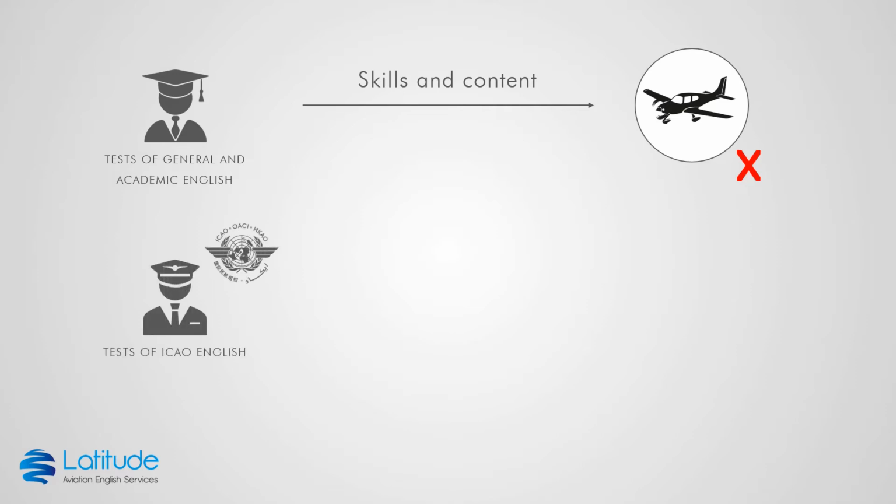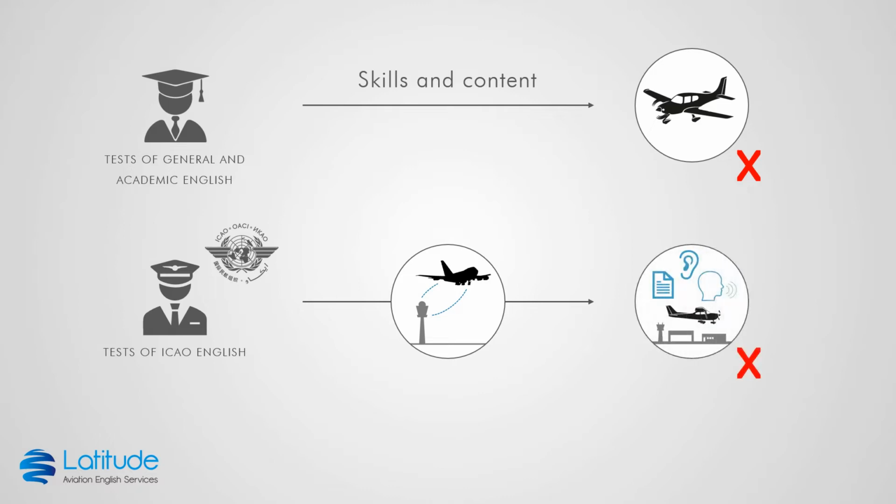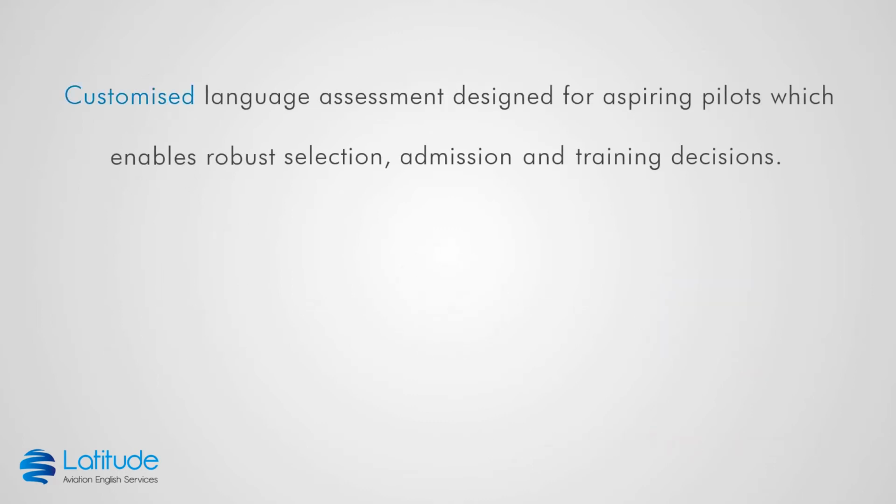Tests of ICAO English are also unfit for purpose. As they address ATC communications, not only do they assume professional knowledge that students do not have, but they do not address the skills required to read, listen, and speak in a flight training environment. ICAO Level 4 is the bare minimum, and there is no guarantee that a student with Level 4 will cope. Instead, flight schools need customized language assessment designed for aspiring pilots, which enables robust selection, admission, and training decisions.